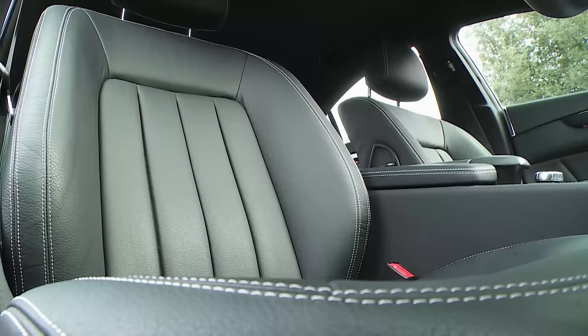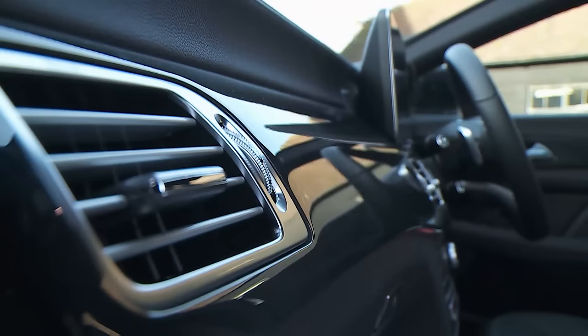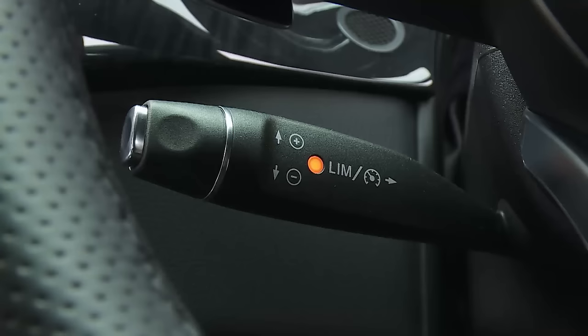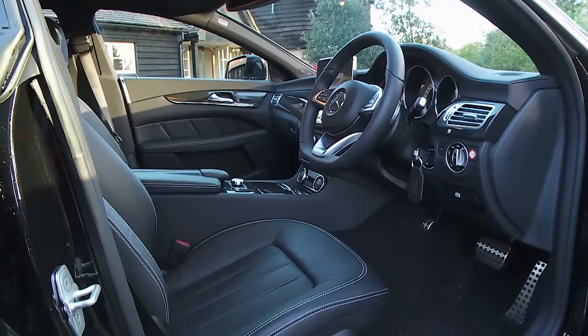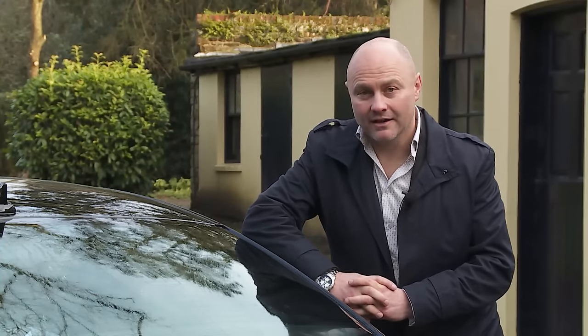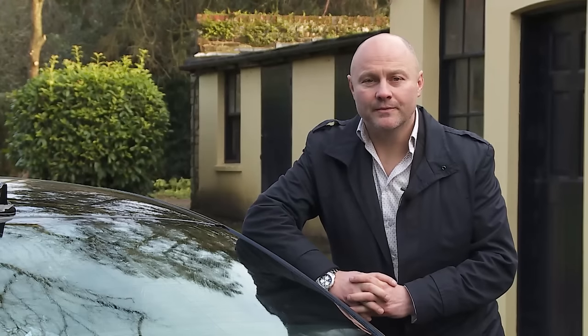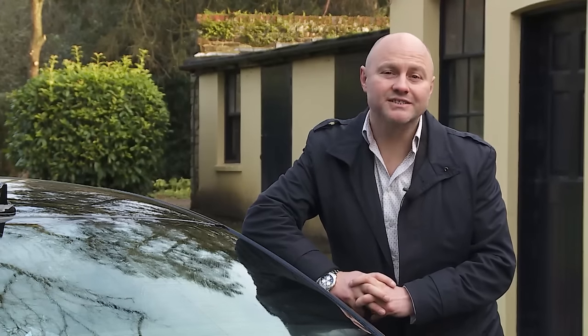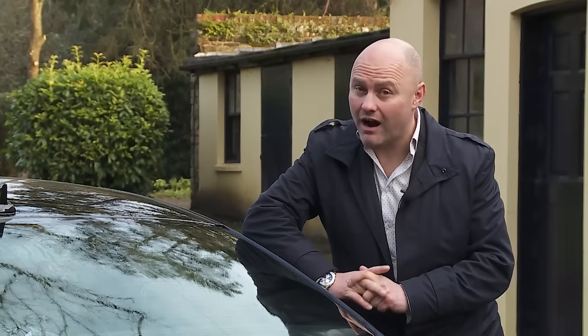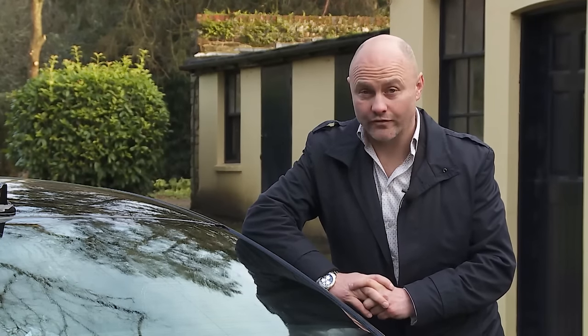Other thoughtful standard niceties include leather upholstery, black ashwood trim, an ambient lighting system, heated front seats, cruise control with a speed limiter, and sports pedals in brushed stainless steel. And if you want to go further, options include a premium pack that gives you an electric sunroof, a seat memory package, a reversing camera, and the split folding rear seats that unfortunately aren't standard on the four-door version.